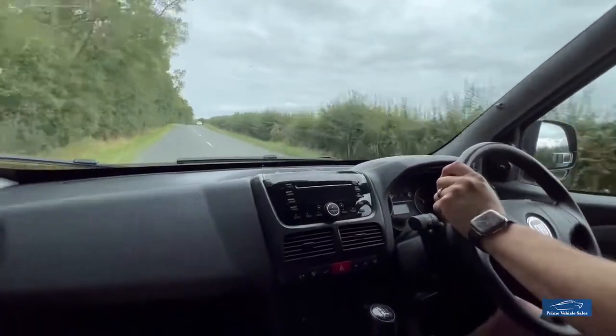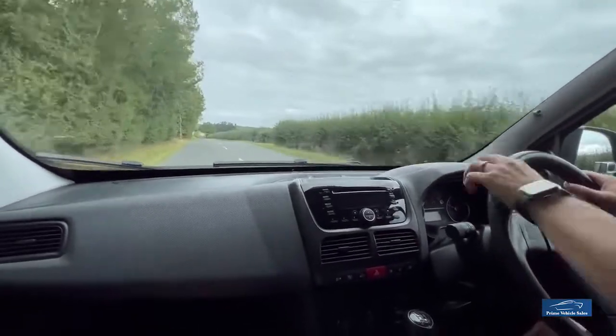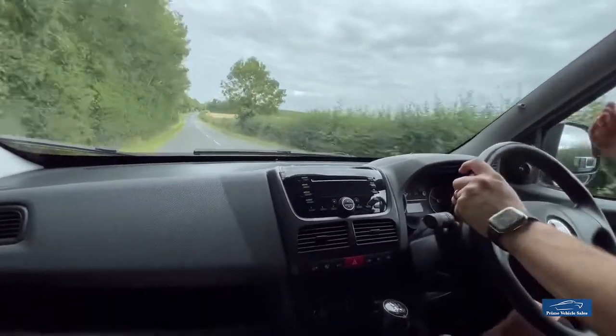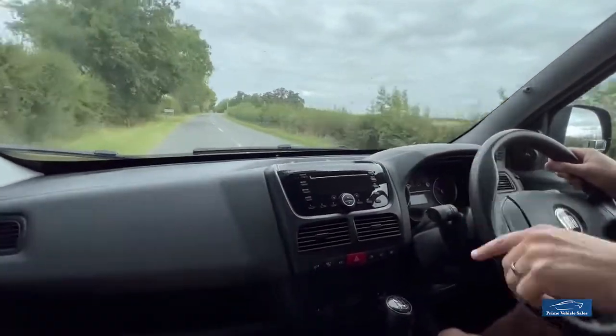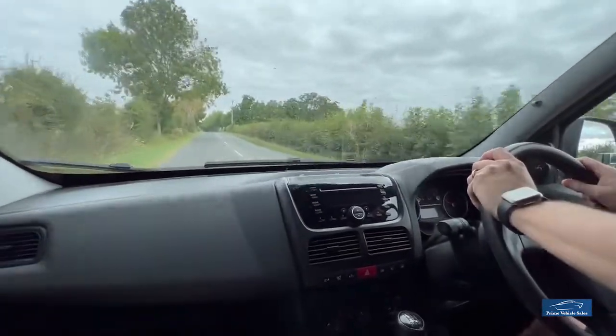It's also got a full Rhino roof bar that was only recently fitted by the previous keeper. And it also has a detachable tow bar, which he had on to move a little caravan around for when working on site. So it was only used very rarely, and it's all sitting, and I'll take a picture of it sitting in the footwell, so it's a proper detachable tow bar that comes with it as well.